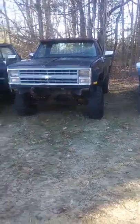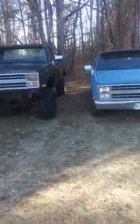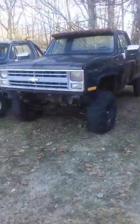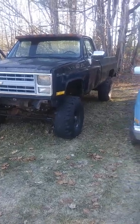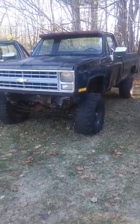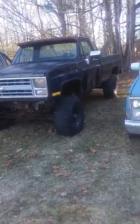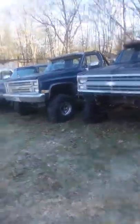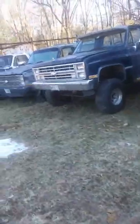My plan is to make it just the way that I had it in high school. Take the lift out, big tires, put 31 10.5s back on it, or 33s. Put stock leaf springs back in the front and put a plow back on it. This thing plowed snow awesome. It still runs and drives, but it has a blown head gasket. Only a 305 7.5 truck.